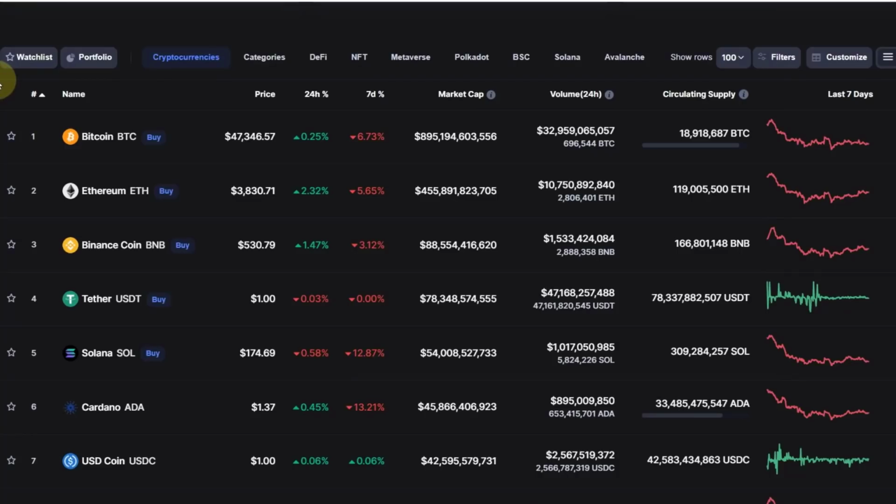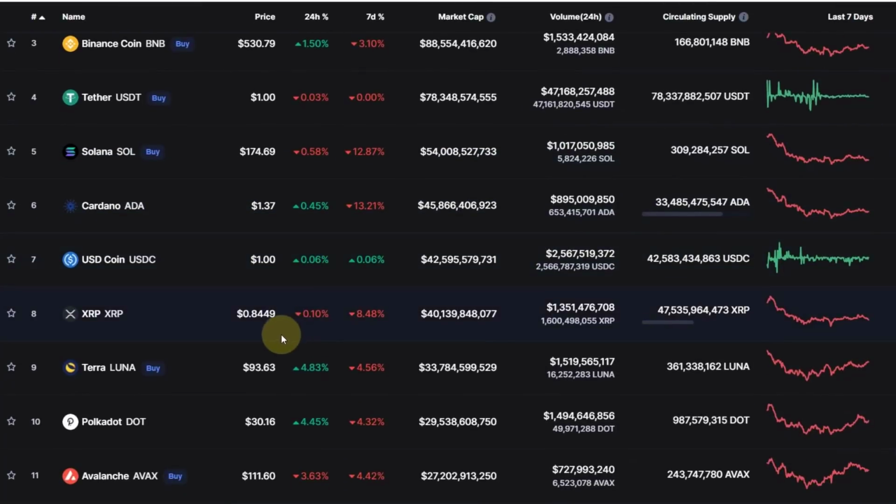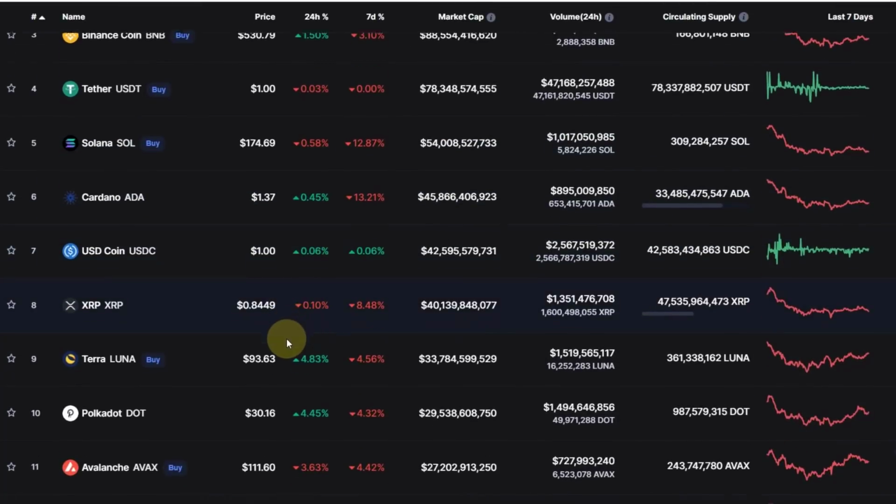What you just saw in the intro is pretty much what Bitcoin is doing at the moment. Just a bit of left and right, bit of up and down, not really any clear direction, just sideways, which to be fair is also a direction. But there isn't really a lot of movement happening. Therefore, the whole market is quiet today, a bit boring like yesterday.